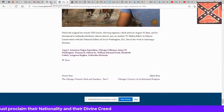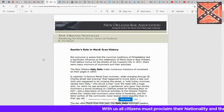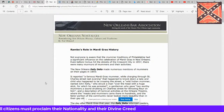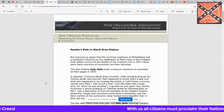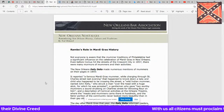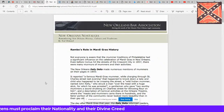So let's get into some of the deeper details about this whole, what I would call a pageantry. Because everybody's worried about the circus part of the Chicago Columbian Exposition of 1893, because of the whole Princess and the Prophet book and the story of Thomas Walter and all the stuff and how that was tied to the circus. So we're going to get into the whole history of where that even comes from. Watch how this works. Not everyone is aware of the mummer tradition of Philadelphia. The mummers tradition of Philadelphia had a significant influence on the celebration of Mardi Gras in New Orleans.